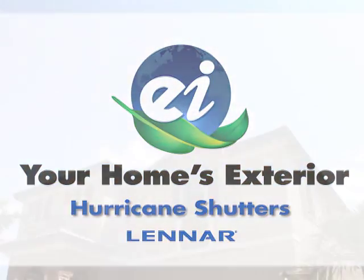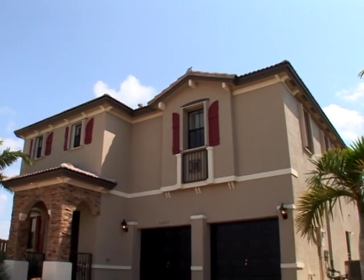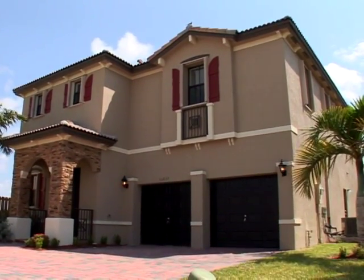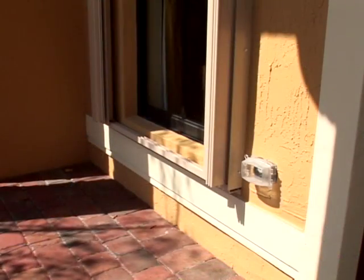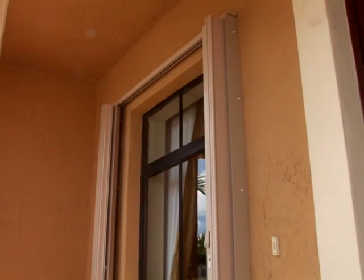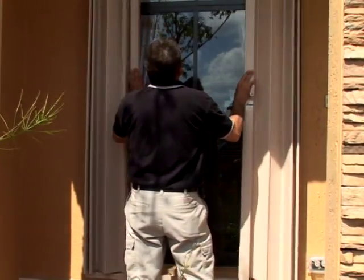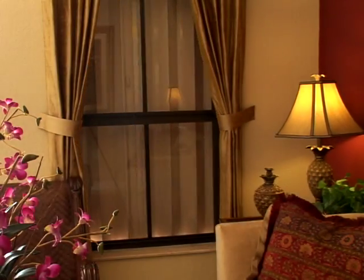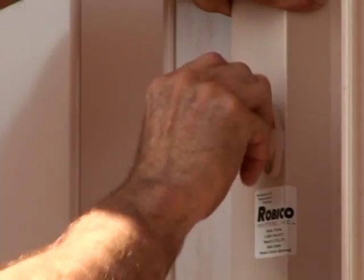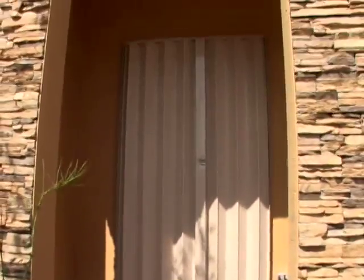Hurricane shutters. In certain areas of the country, hurricanes pose a serious threat to homes and communities. While we cannot protect against all damage, the proper use of hurricane shutters can help minimize damage to your property. By protecting your windows, you can help prevent additional problems such as interior water and wind damage, as well as pressure on interior walls and upward pressure on the roof, which can cause serious damage to your home.